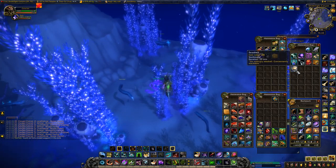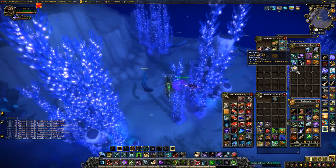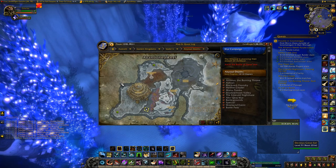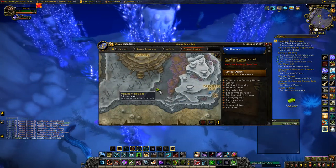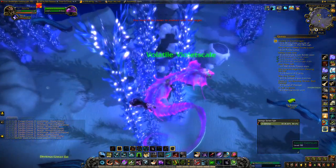Make sure you do buy 500 seashells, by the way. If you didn't notice my last clip, I bought 255. I then had to go back and buy an extra 245. Anyways, Southern Abyssal Depths right here. This waypoint is slightly off, but it's around 3877. It is an eel. Talk to him.